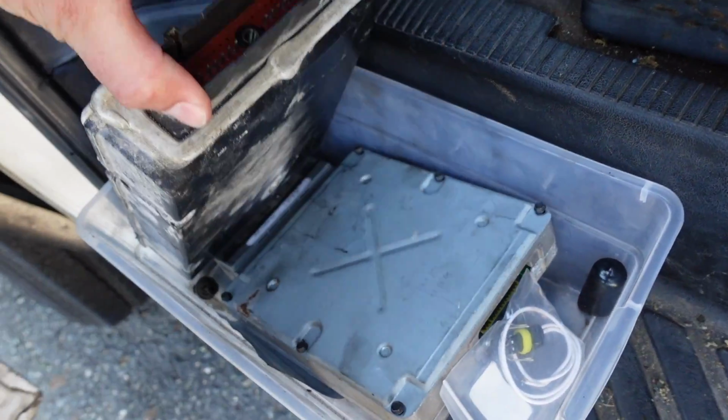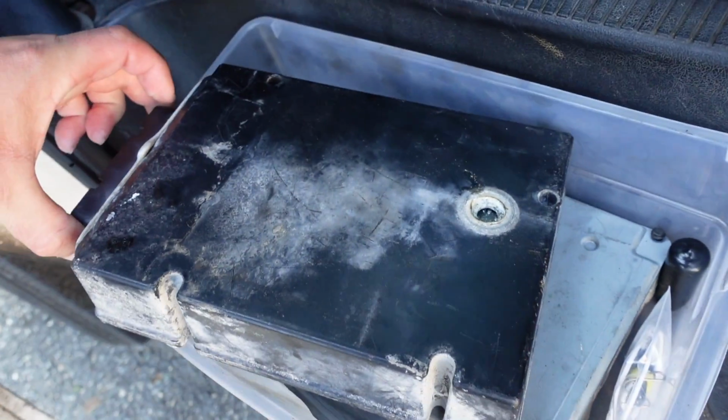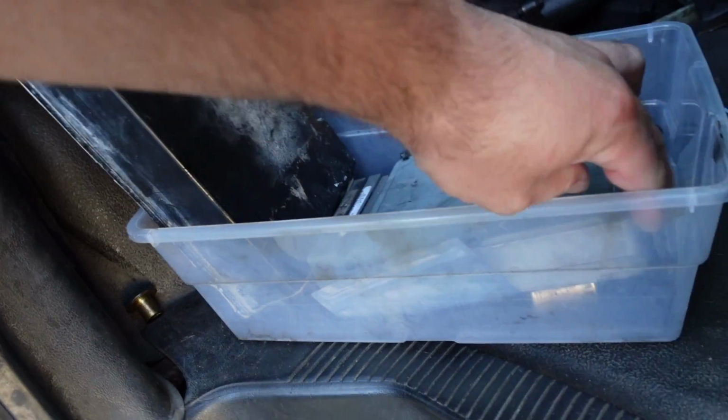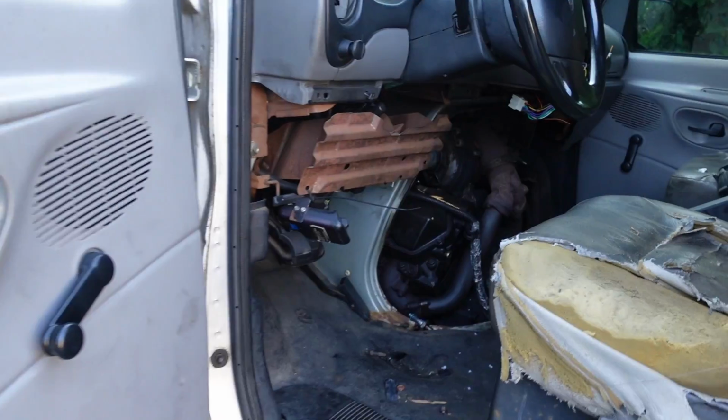Included, I have the original PCM and the other IDM that I said would look like it had water damage. I can't remember if this might even have been the original one. Either way, I'll give you this PCM and IDM. You can probably get some core money for this. Stereo does work. So if you're interested in this, I am asking $2,500.